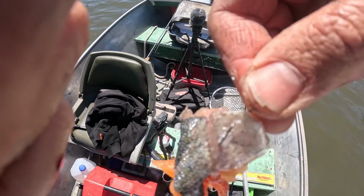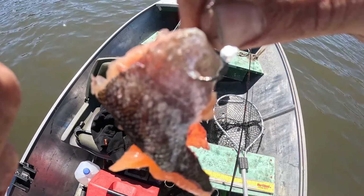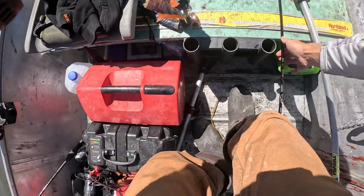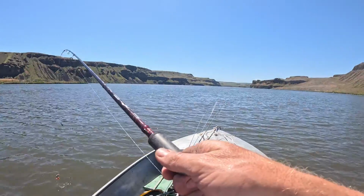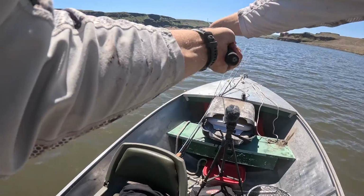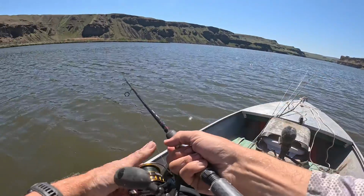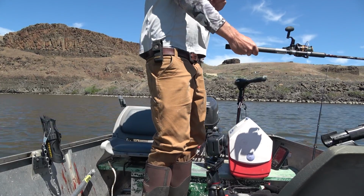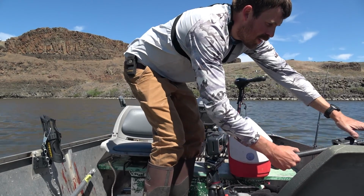You notice how I might get some scales there on the hook. Let's go ahead and take those off. And then, the fun part. Go ahead and just yeet this thing out there. Yeet! We're in the old rod holder there. And wait.